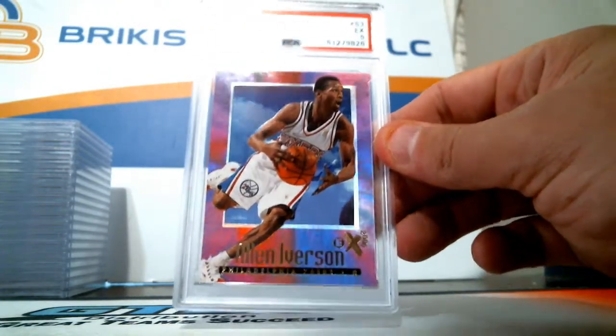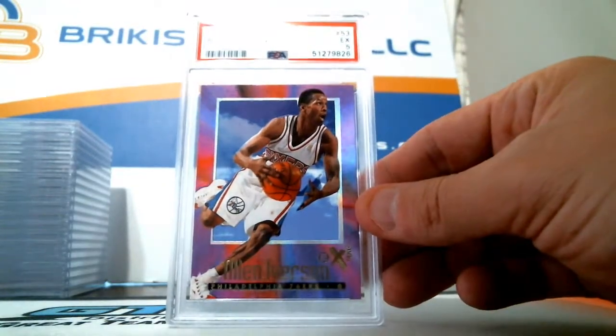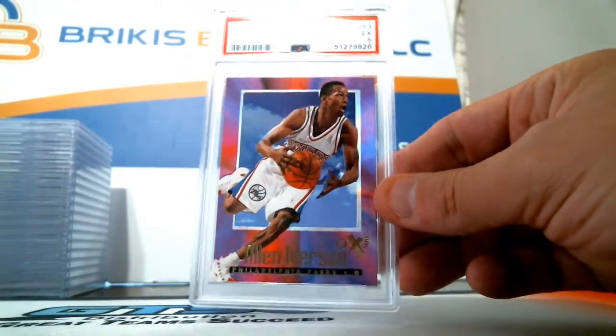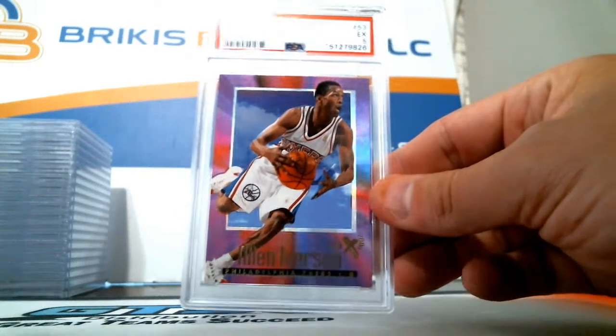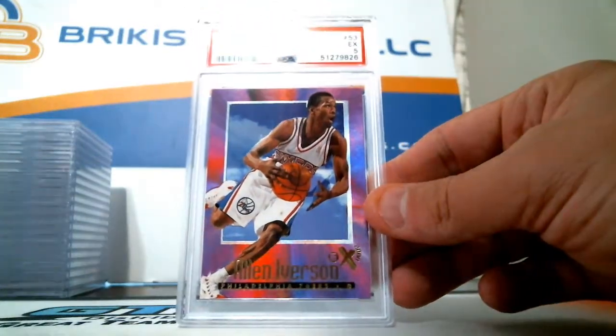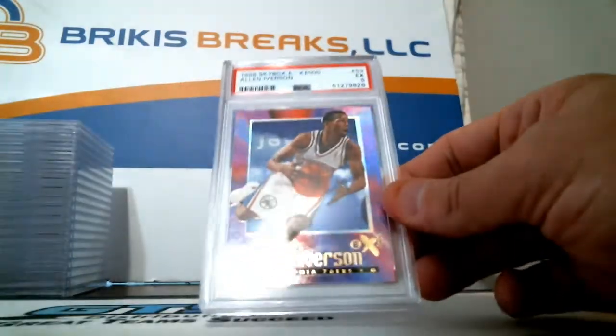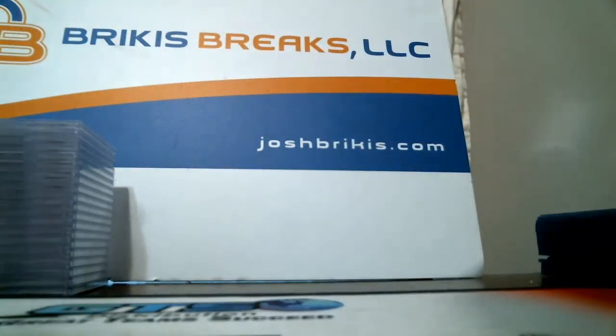This set is entirely popular. It is 96 EX 2000 Kobe and Iverson in one of the best rookie classes ever in basketball. 96 rookie class. It's funny how Jordan and Kobe rookie years are two of the best rookie classes in general. But nonetheless, we got a 5 on the Iverson. It's a nice card still.